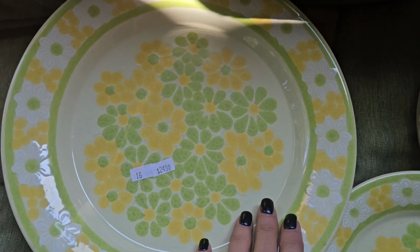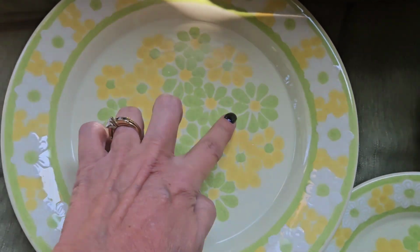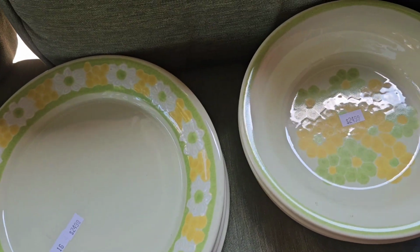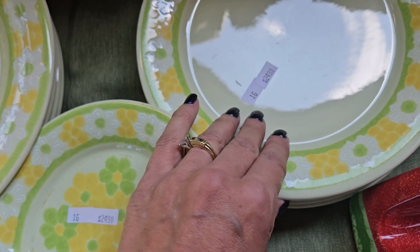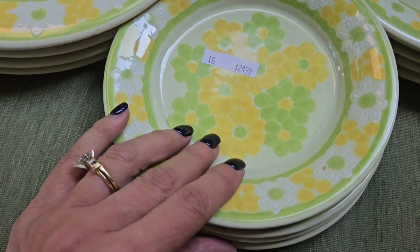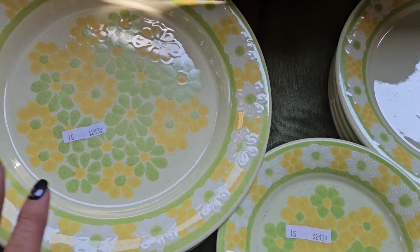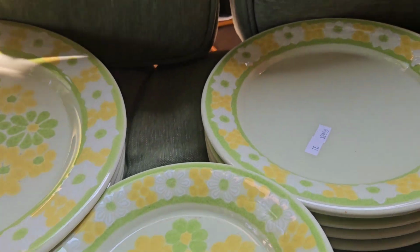This is the Franciscan earthenware picnic with these yellow and green flowers on it. Just so adorable. So the 16-piece set has the 4 dinner plates, the 4 salad plates, or sometimes dessert plates, right? 4 bread plates, and the 4 bowls. I just loved that combination, and I haven't looked at them closely enough to see if there's any chips or anything like that.